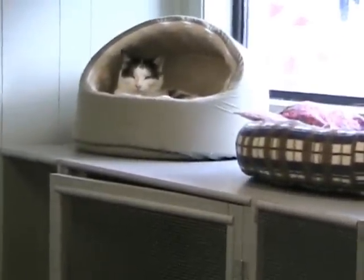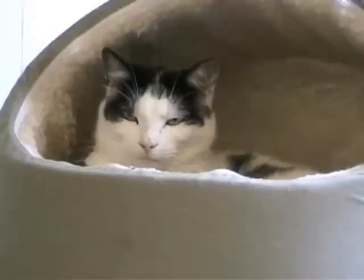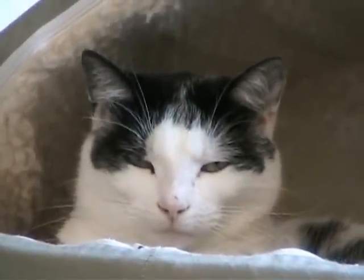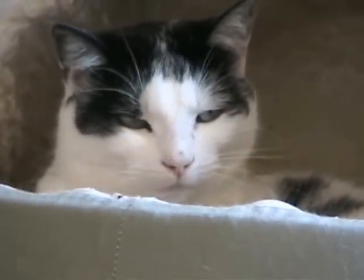And here's another one of the rooms. We have a cat having a little rest up there. She's having a nice rest. Oh yeah, sorry to bother you there, kitty cat. Did we wake you up? Sorry about that.